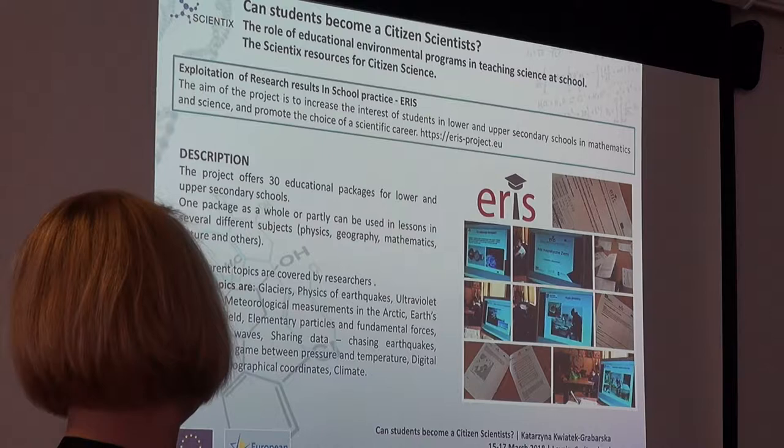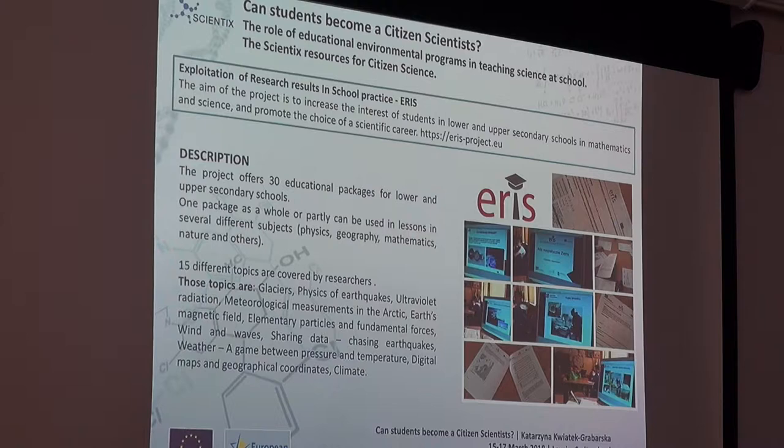This is cooperation between a few research institutions in Europe, from France, from Romania, and from Poland. It is a great project because we have the possibility to have online lessons from research institutes in Polish and in English. After each lesson, students can be involved in asking questions, and they have a lot of materials and worksheets which they have to do using scientific research.